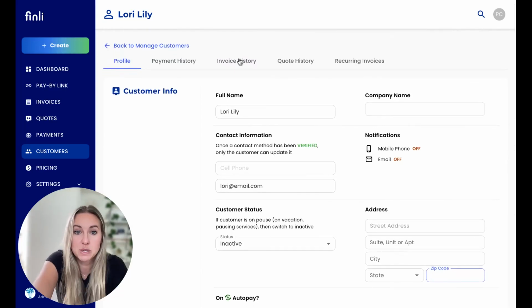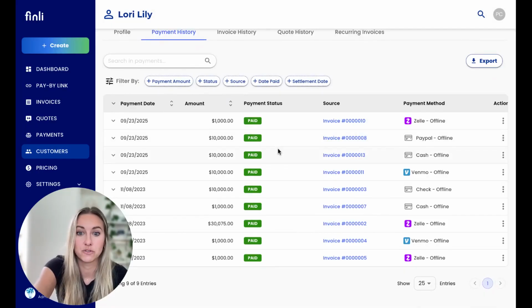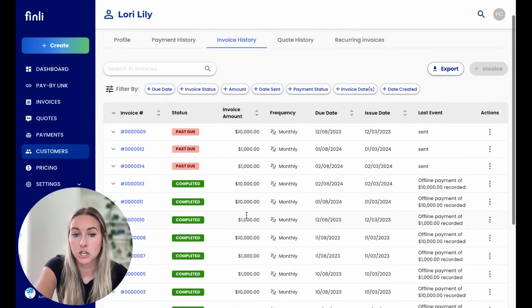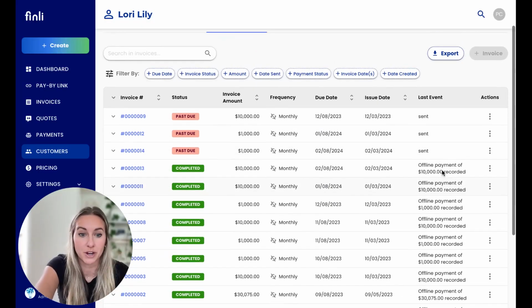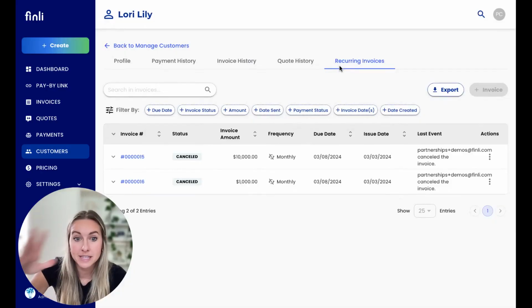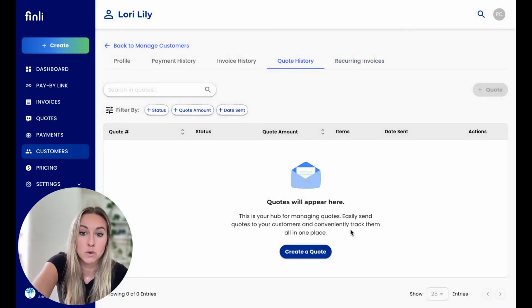And then, most importantly, I can easily see her entire payment history. So if she comes in and says, I think I already paid you for last week, we can access that really quickly. Any invoices that I've sent to her in the past. So if any are past due, I can send reminders here or remind her of that when I see her in person. I can see any recurring invoices that we're doing with her on a monthly or annual basis, whatever that is, so I can manage these easily. And then I can also see my quote history with her as well.